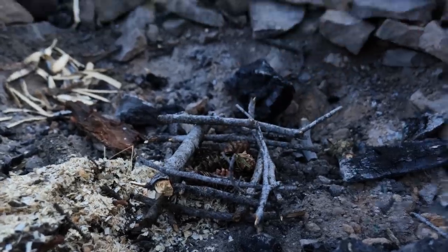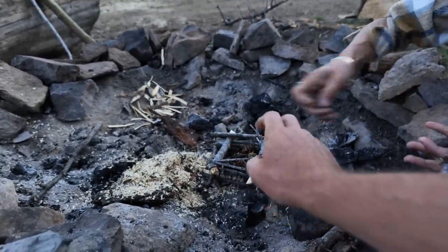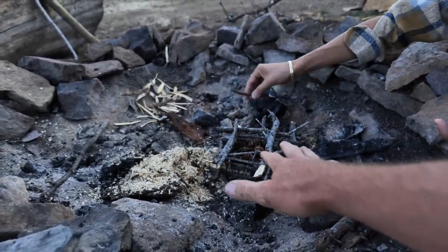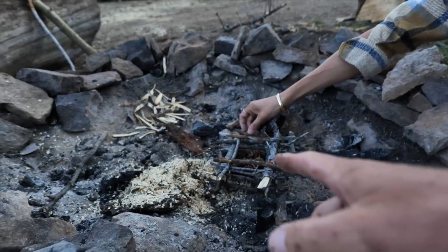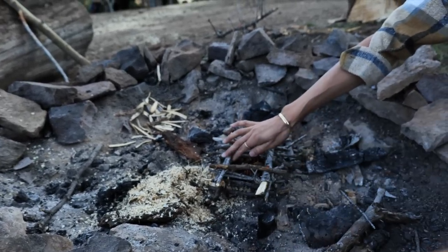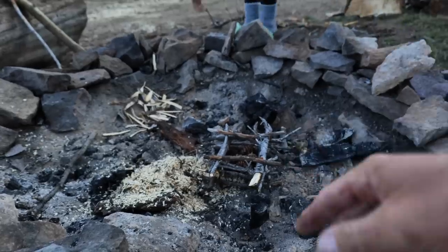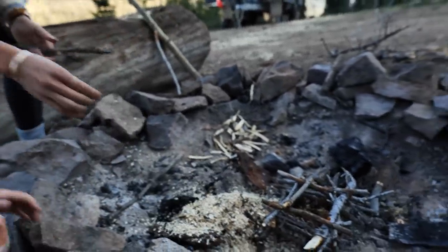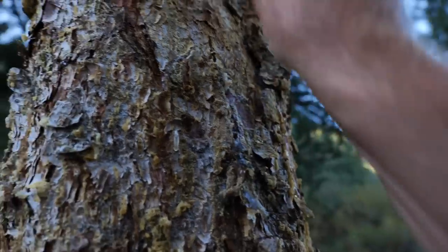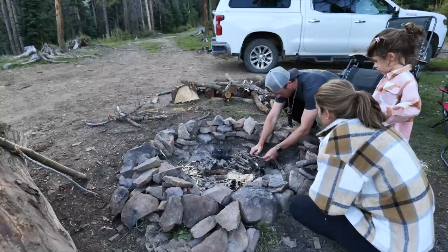Now, here's the rule for this. I should be able to hold a flame to the tinder for 3 seconds, take it away, and then we have fire. The tinder catches the kindling, and then we go to the fuel. So you want to make sure you got enough kindling in there where you're going to be able to transition to the fuel logs. Ooh, good one, Emmy. Like that one. That one's good. Ooh, yeah, look at that. Ooh, that is going to light nice.